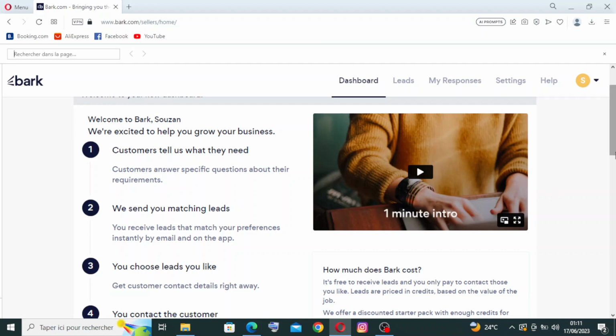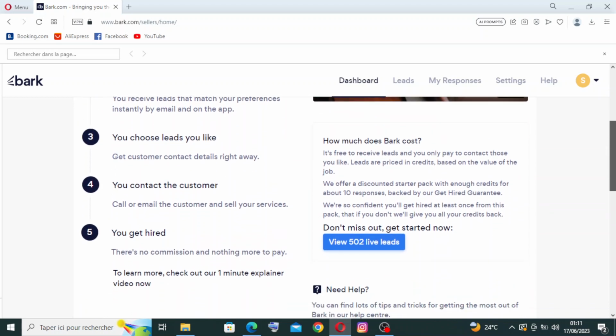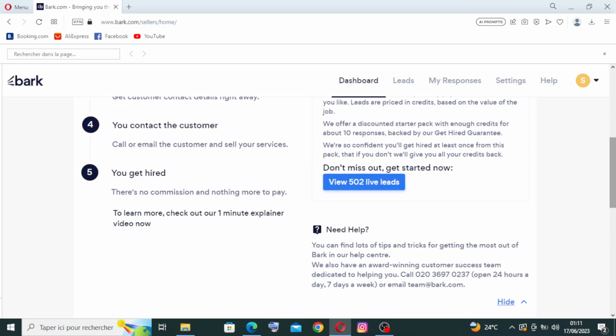So, like you see here, the website aims to simplify the process for finding and hiring services professionals by connecting users with reputable and qualified providers. It offers a convenient platform for individuals and businesses to access a wide range of services, making it easier to find the right professionals for their needs.